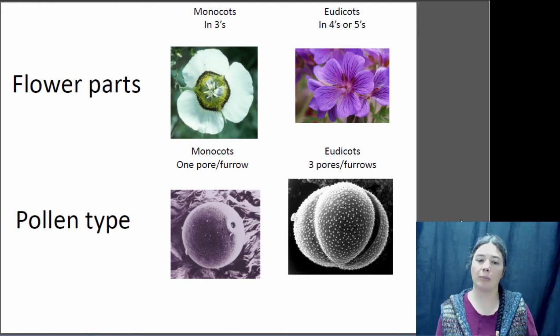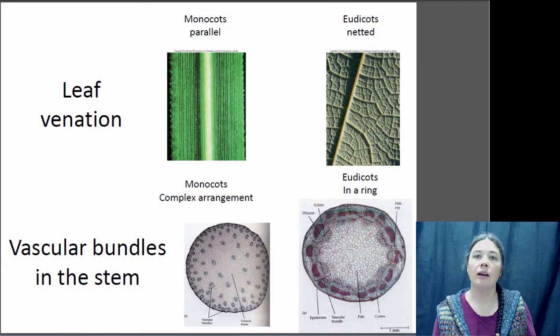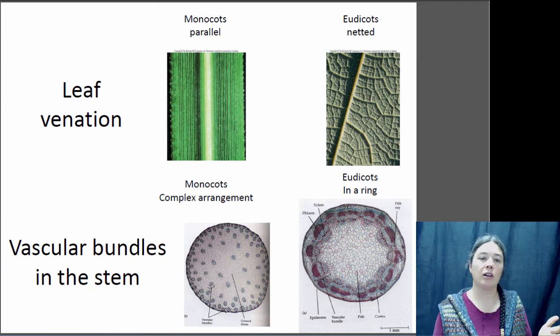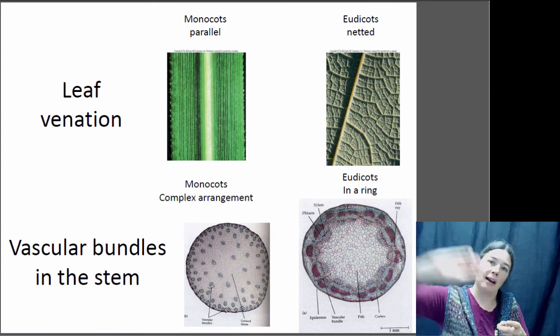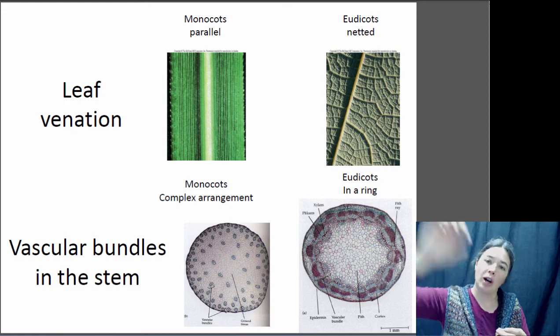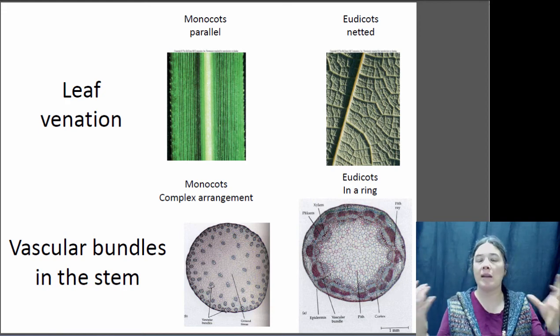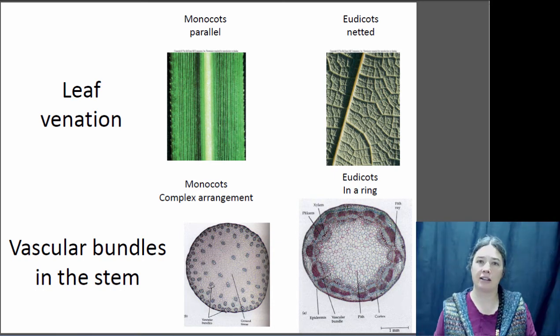So you can actually look at the pollen under an electron microscope and tell what kind of plant it came from as well. If you look at the vascular tissue of monocots and eudicots, it is a little bit different as well. Within the leaves, monocot leaves have veins that run parallel to each other. So if you think about a grass blade, there's all those little lines that are running parallel. That is a monocot leaf. Eudicots have netted veins. So think about a maple leaf. It's got veins that branch off and interconnect, and that's a netted structure. So that's how you know that it's a eudicot.